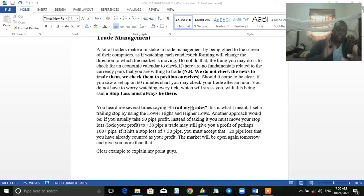Now, what do you do with your trading stop? Let me say your stop loss is 50 pips below or above your entry. When this trade moves 25 pips, get this stop loss of yours and bring it to break even. Why? Remember, you have just placed this trade, so it doesn't even have the commission or spread being deducted from your trade. Use this chance to lock your profits. You can lock like 10 pips or 5 pips.